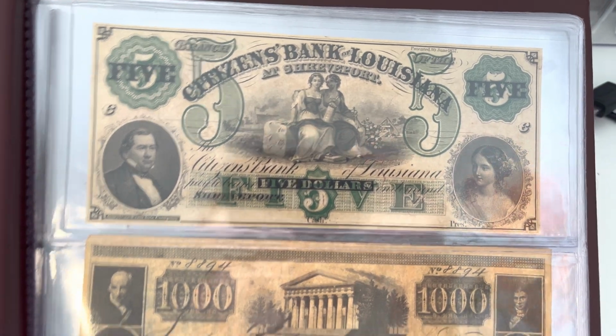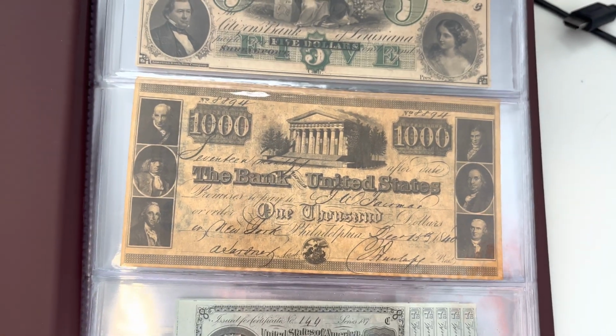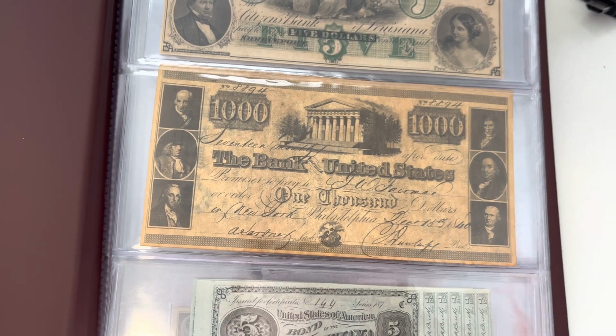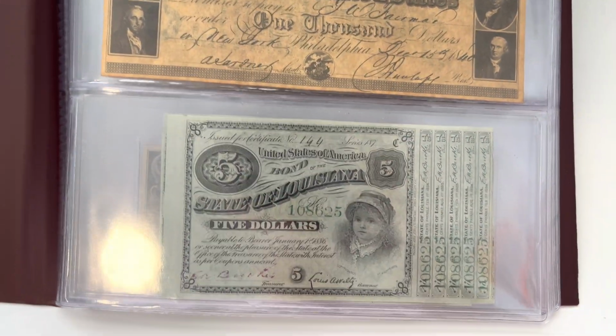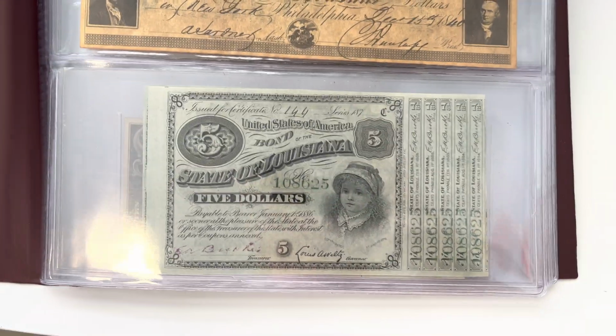Patented June 1857. Oh, this one I skipped over, my bad. It's actually a propaganda, or not propaganda, my bad, that sounds terrible. It's more like a mail slip. You'll see in the back what I mean. And advertisement, that's a better word. It's an advertisement for a bank, and you'll see on the back.